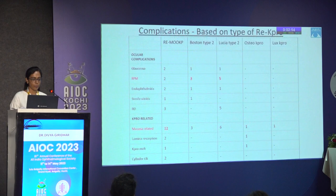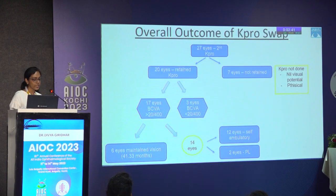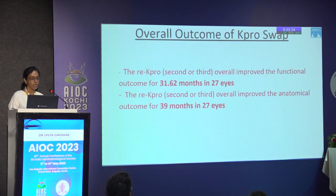Among the complications, the retroprosthetic membrane was most commonly seen in a Boston type 2 and Lucia type 2, and a mucosa-related complication was most commonly seen in a re-MOKP. Out of the 20 eyes which retained the re-KPRO, a BCVA of more than 20 by 400 was achieved in 17 eyes, out of which 6 eyes maintained the vision till the last follow-up. And among the remaining 14 eyes, 12 eyes maintained self-ambulatory vision till the last follow-up. Thus, a re-KPRO overall helped improve the functional outcome for 31.62 months and improve the anatomical outcome for 39 months.